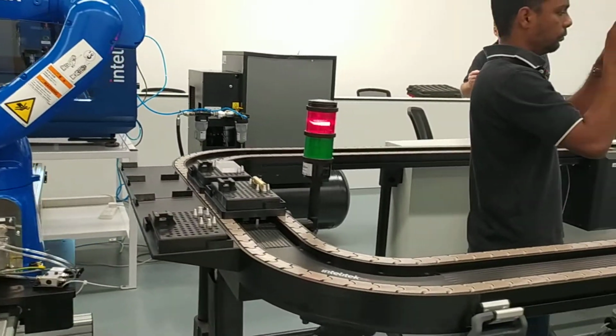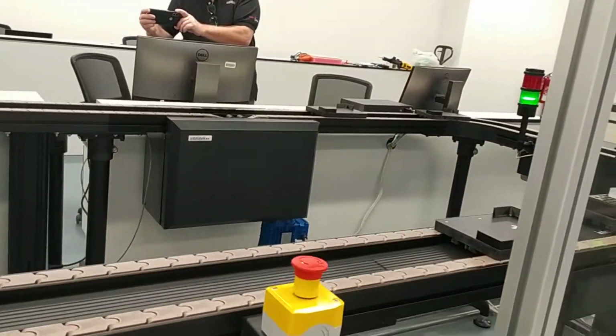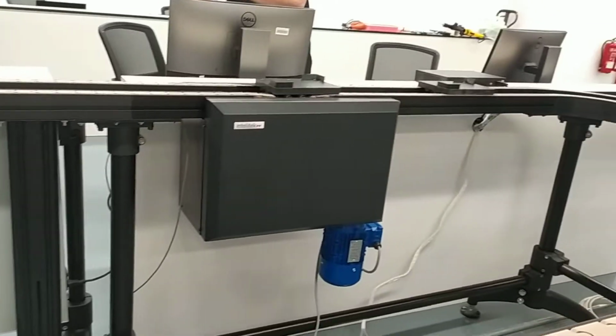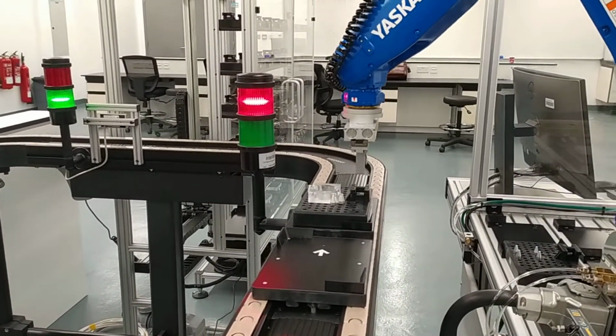The conveyor. All pallets are moving on the conveyors with their specific templates.